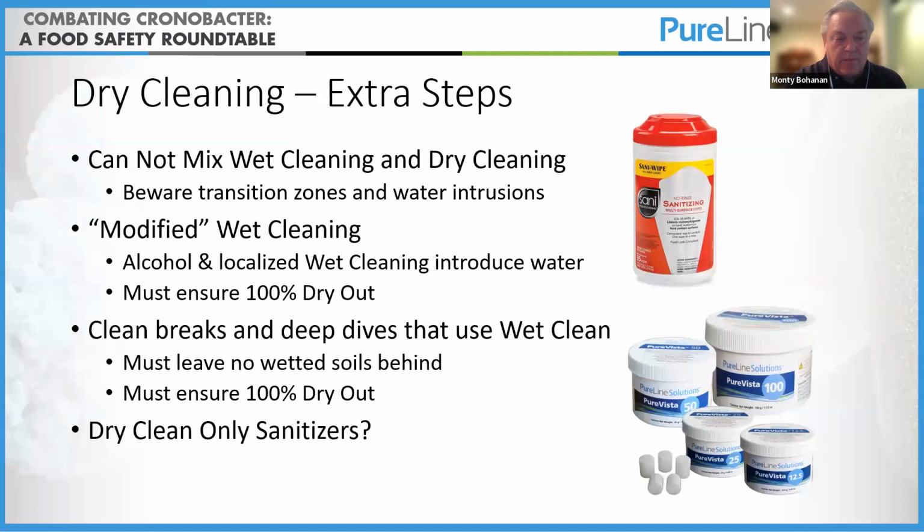And the key, and Martin mentioned this, and I think Joe did too, is you've got to dry it out. If you introduce any type of moisture, whether it's alcohol or water, it's got to get 100% dried out. We also want to make sure that we're dry cleaning first before you introduce any water. And you probably have seen this, if you use an alcohol wipe and you haven't done some dry cleaning first, you're going to leave behind a sticky mess, right? You're going to get crustiness.